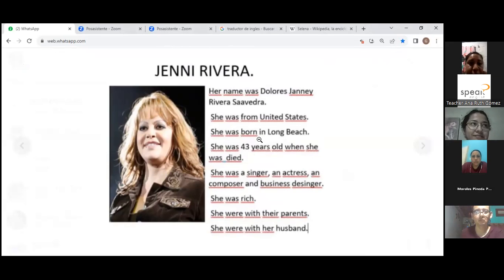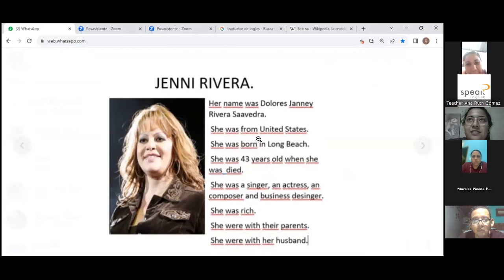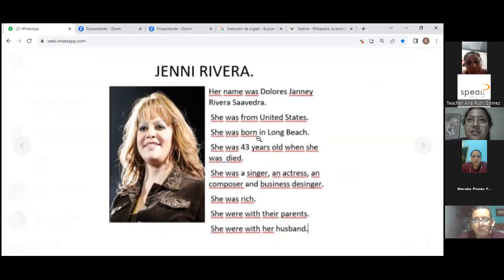Saavedra. She was from the United States. She was born in Long Beach. She was 23 years old when she died. She was a singer and actress and composer, business designer and singer. She was rich. She were with their parents. She were with her husband. Thank you. Okay, very good.